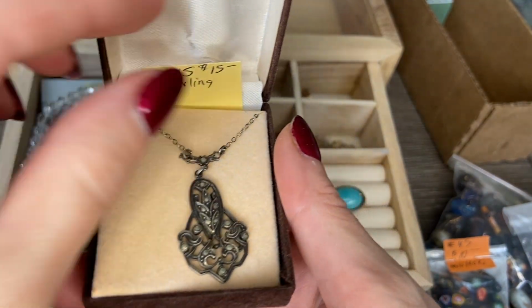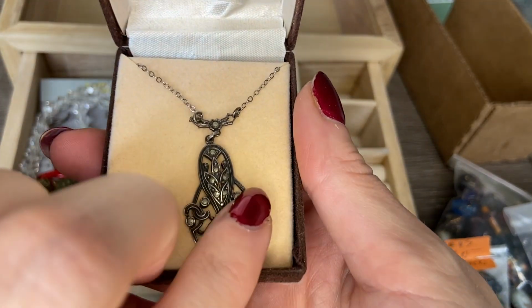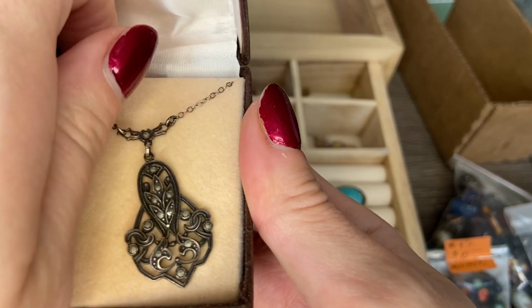And here we have this sterling necklace. So this one was $15, which I, again, think is a steal. Their prices there are really fair, I think.